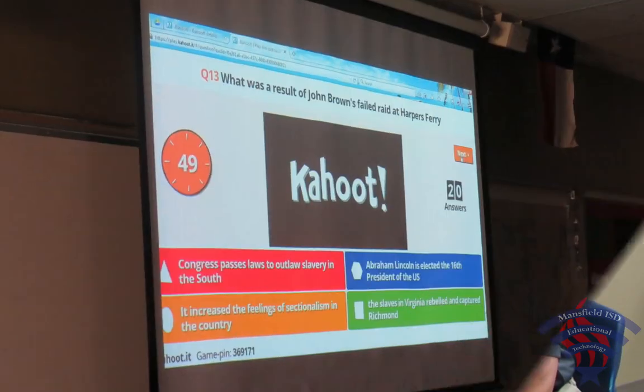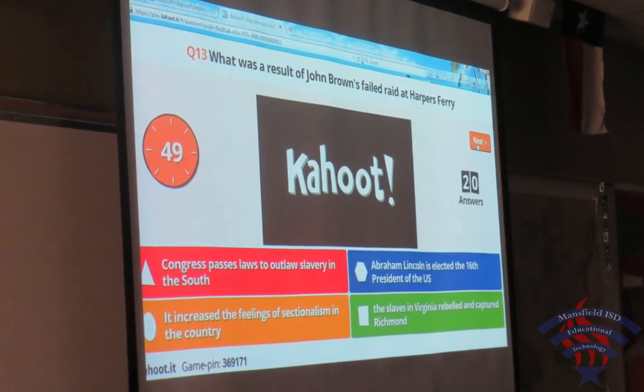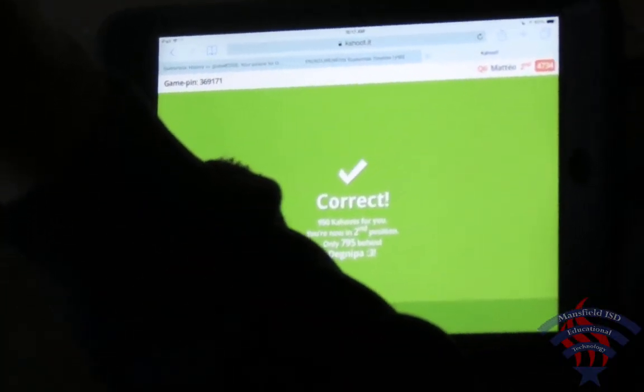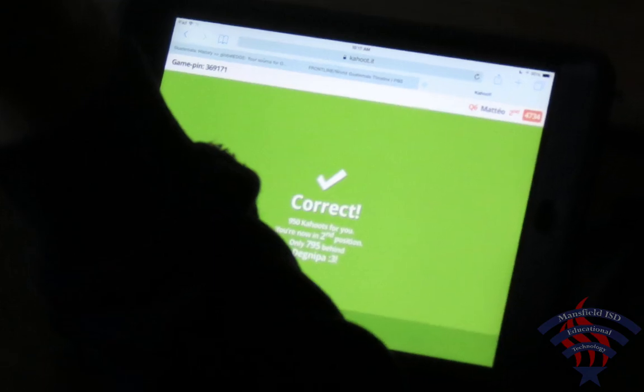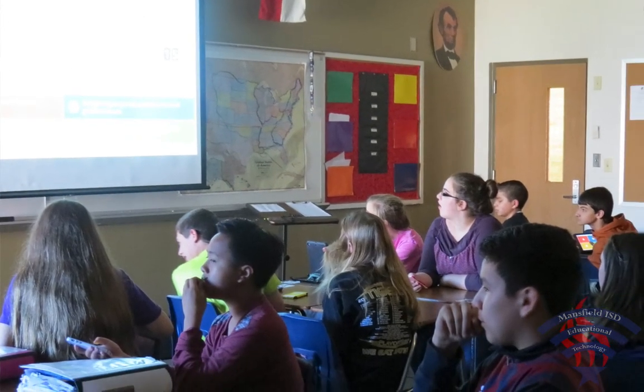My favorite tech activity is probably Kahoot because I think it's such a dynamic game. You can do it individually, you can do it as teams. There's an instant gratification for the kids if they get it right or if they don't. It's also a competition between the kids, and a lot of my classes really enjoy that competition.